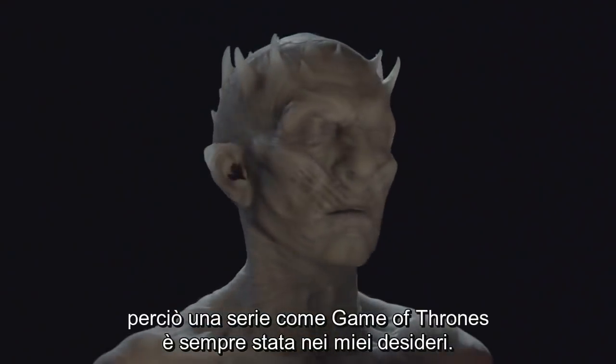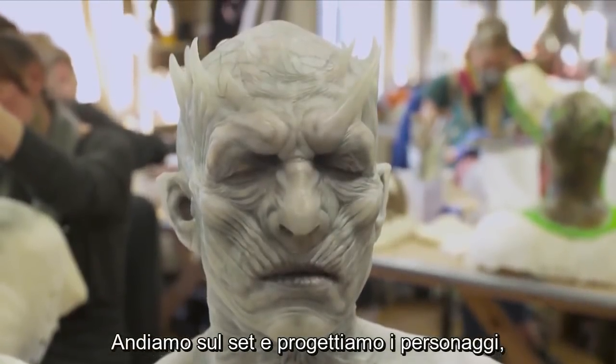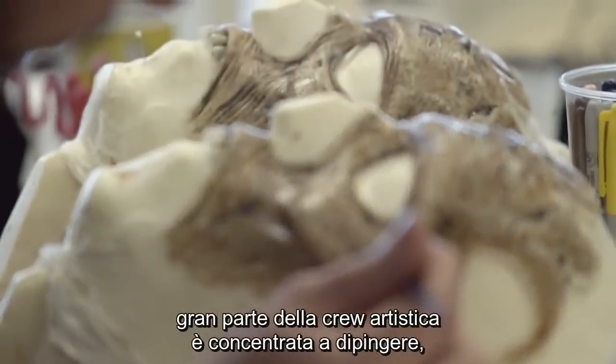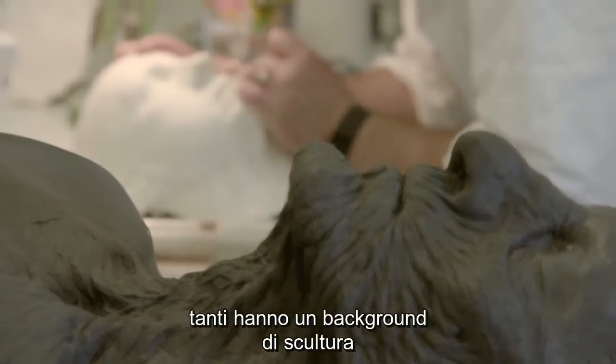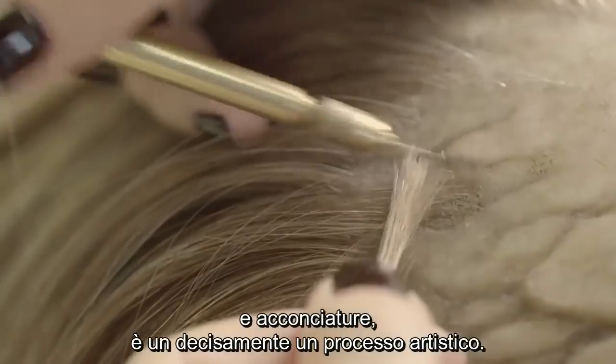So a show like Game of Thrones is kind of like a bucket list. We will actually concept and design the characters. A lot of our crew concentrate on painting. A lot of guys are from a very sculptural sort of background, hairdressing, definitely an artistic process.